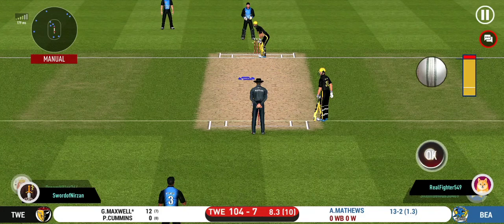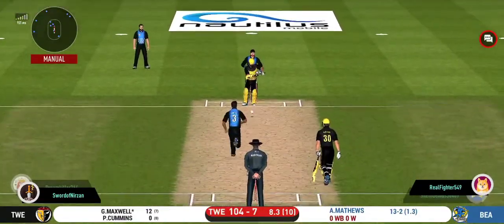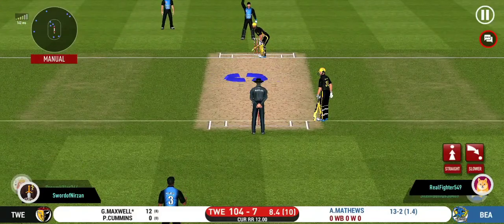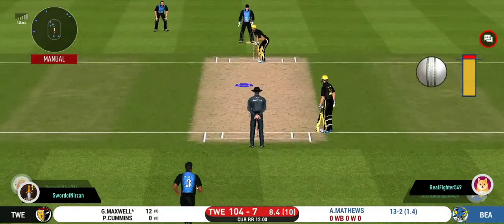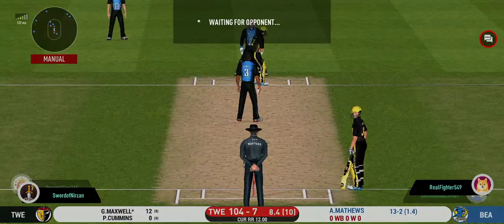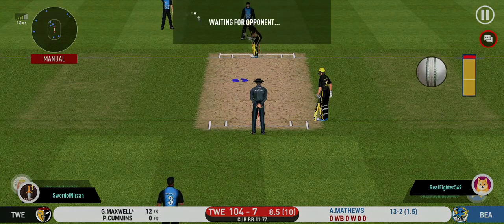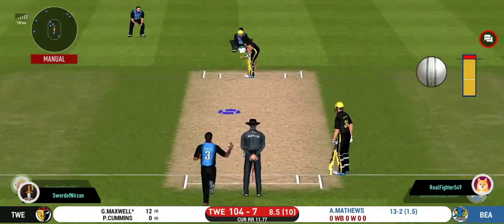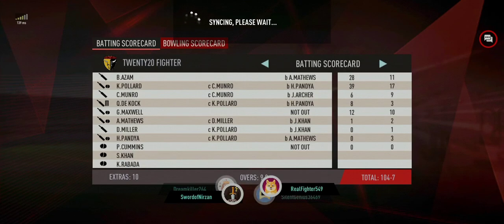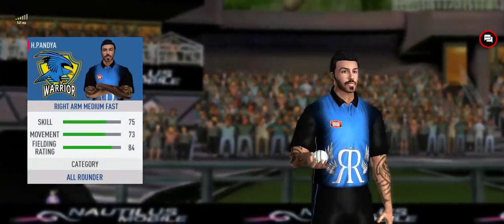They should look at varying the pace a bit. It is getting too easy for the batsman. That's a nasty delivery. Must have hurt. Hit on the body, it's a nasty delivery. Oh, that must have really hurt. Pacer introduced from the other end.